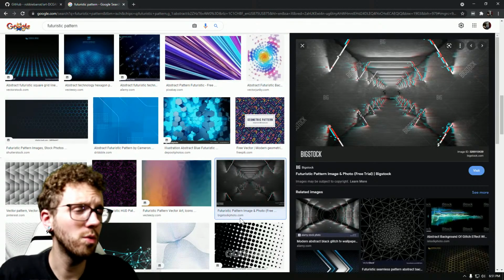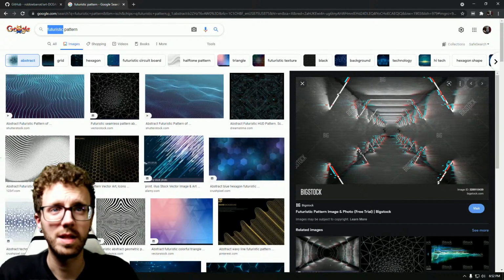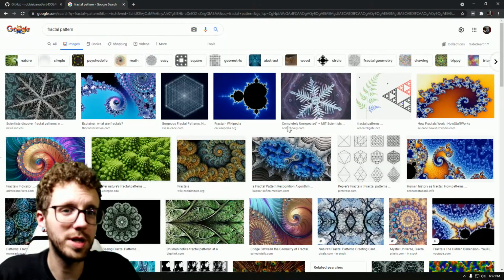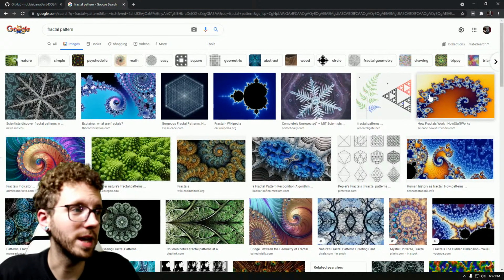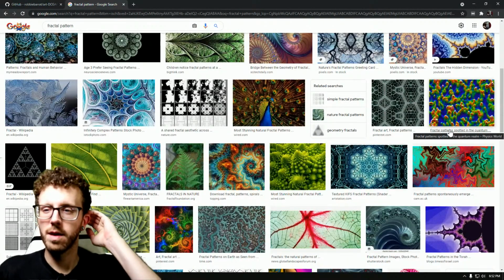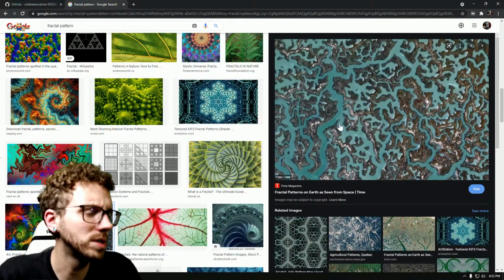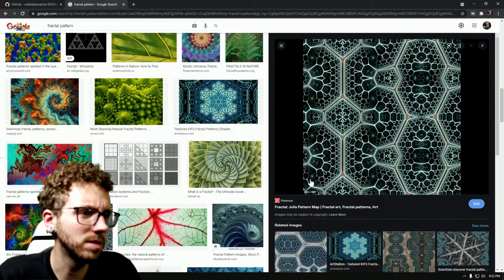theme. Ooh, this is not fractals, but when I was looking at this, it kind of looked like fractals. Let's see if we can find a cool fractal pattern. Something that's unique, not the traditional snowflake kind of deal going on. I want an interesting color palette and maybe not. Ooh, that would be cool if it wasn't, I'm assuming, a photo of an actual body of water. Some of these are interesting though.